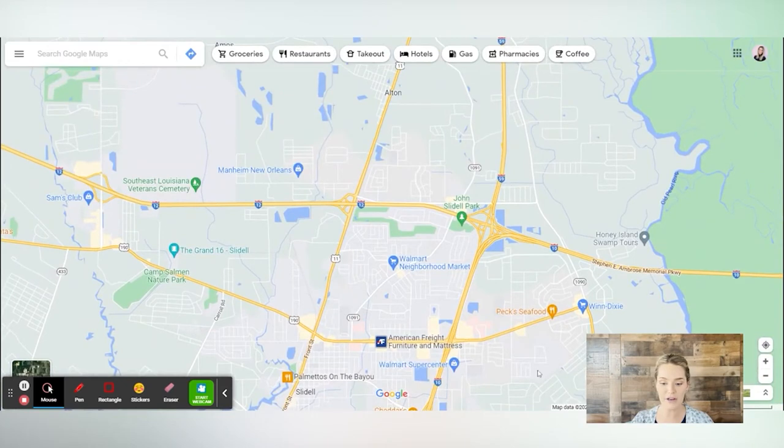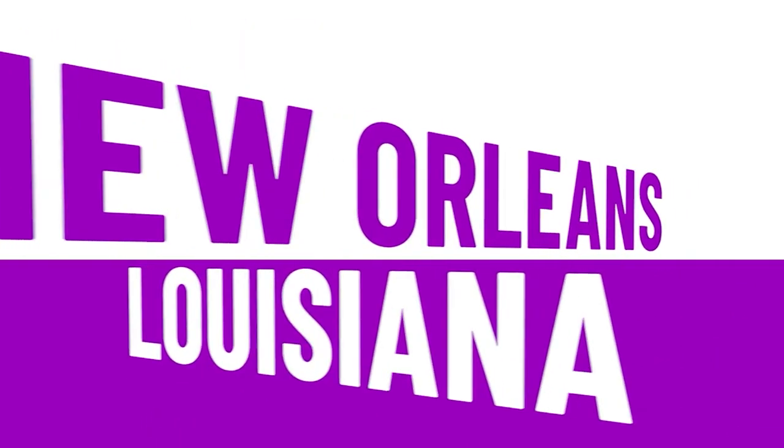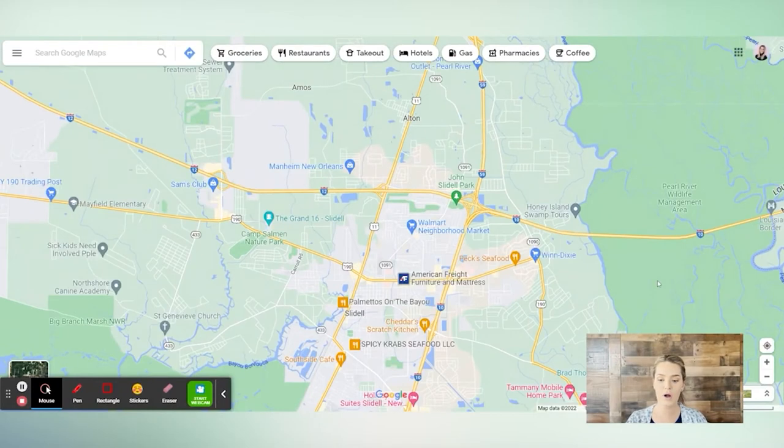Now before I close out the video, I just want to touch on a couple more areas of neighborhoods and things like that, and then we'll wrap it up. Alrighty, so before we wrap up this video, I do want to touch on some different neighborhoods that you can live in if you do choose to come to Slidell, which is where I live, if I haven't mentioned that in this video already.